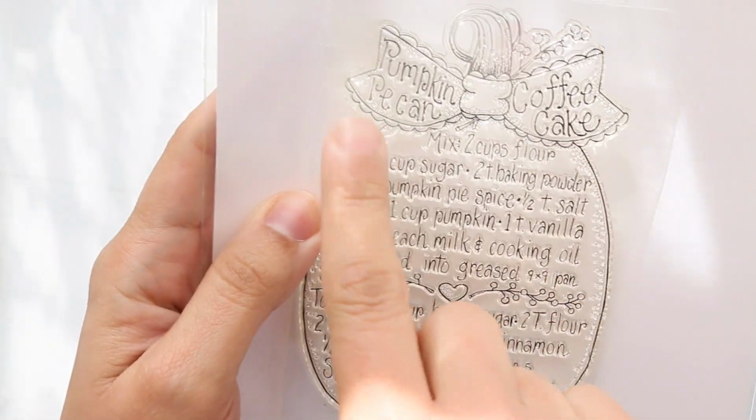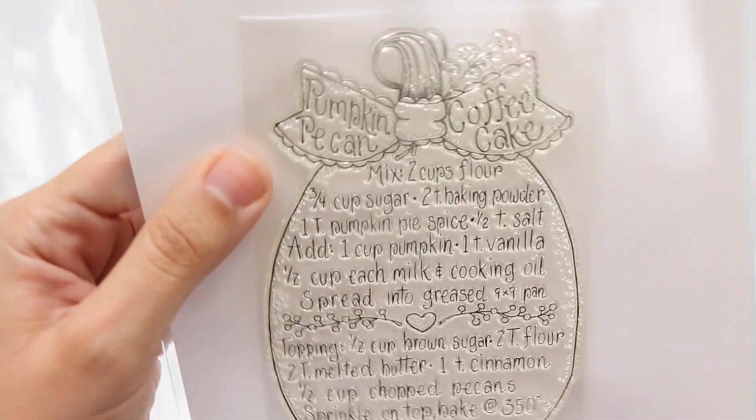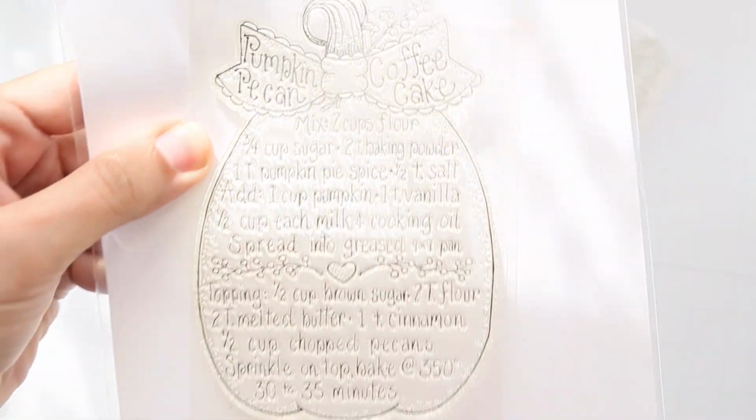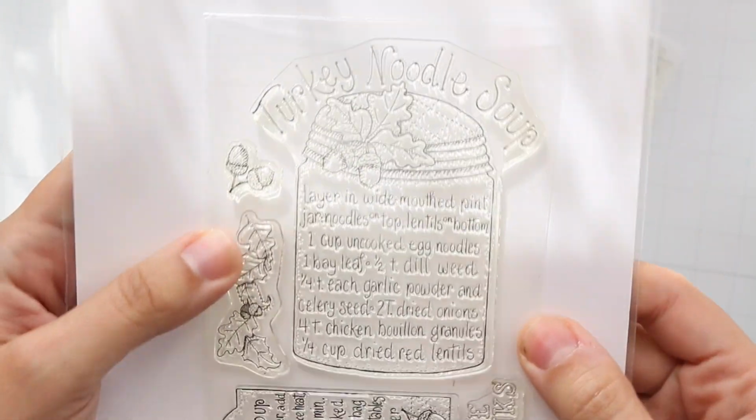Then we have the recipe stamp. This one, pumpkin pecan coffee cake. Sounds delicious. Yummy. Okay. Then we have another recipe stamp. This one is called turkey noodle soup.